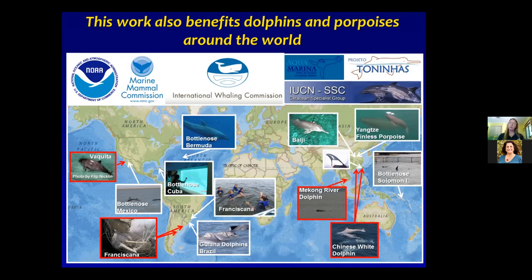And in addition, we also provide a lot of training opportunities for international researchers and colleagues who want to learn how to study these animals and how to safely care for them and do other things that they might need to do back in their home environments. And so one of the things that I'm most proud about, in addition to what we know about dolphins in Sarasota, is the way that we've been able to apply what we've learned and the techniques that have been developed directly towards conservation of species that are really facing some major issues around the world.